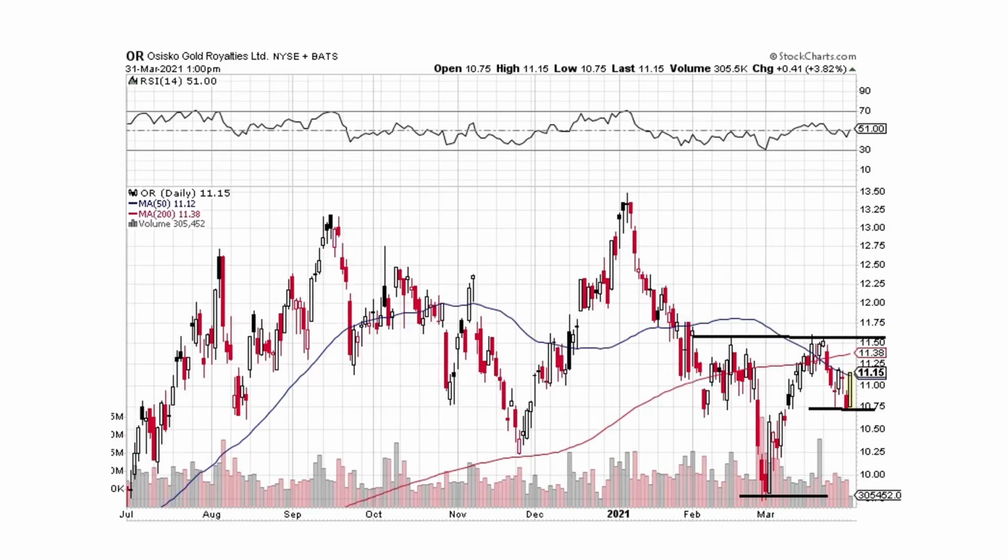This is Osisko Gold Royalties. Again, we do have this kind of rolling over on a daily basis. We've got a high here. We have another high here. So it's kind of almost a double top, potentially. Up, up, we're coming back. Now, what's going to reverse this thing? We've got a support line here. We dip below it very, very briefly.